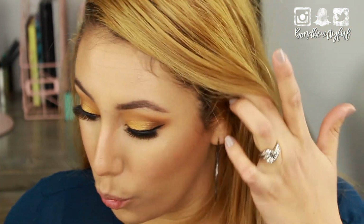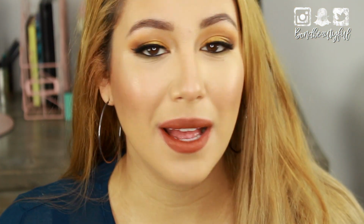And let's go on to the lips. What am I gonna use for lips? Cork. Let's go with some Cork. I like it. I like it a lot. Oh my gosh, I love it so much. So I decided on a Dose of Colors Cork. Yeah, totally glam. What do you guys think?